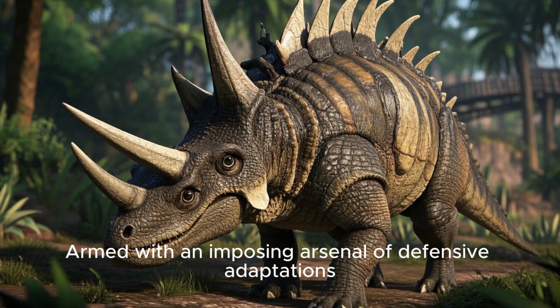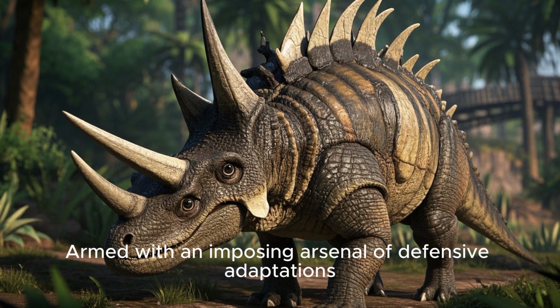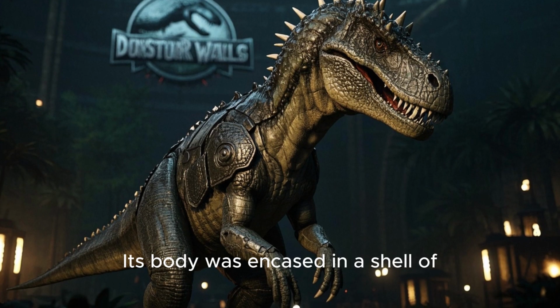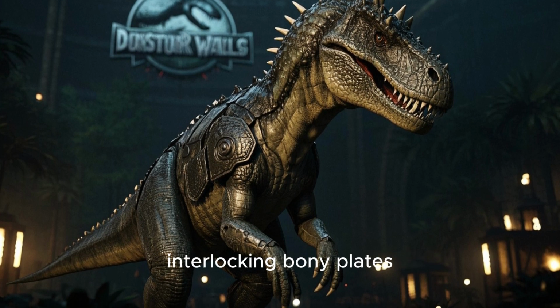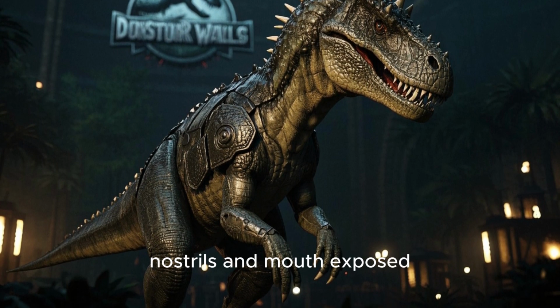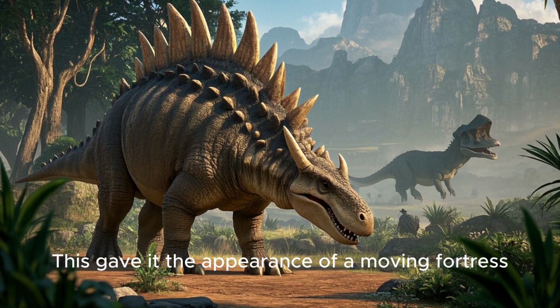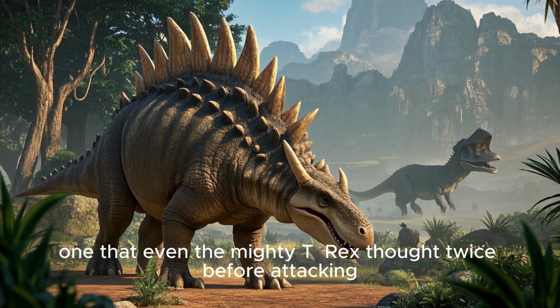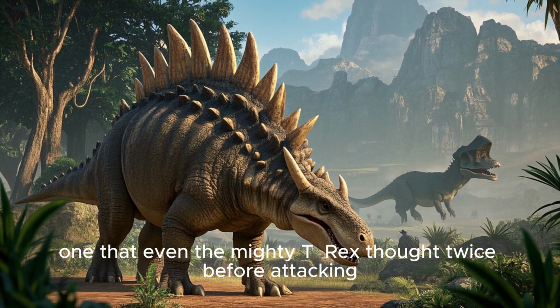Armed with an imposing arsenal of defensive adaptations, Ankylosaurus was remarkably well protected. Its body was encased in a shell of interlocking bony plates, leaving only its eyes, nostrils, and mouth exposed. This gave it the appearance of a moving fortress, one that even the mighty T-Rex thought twice before attacking.